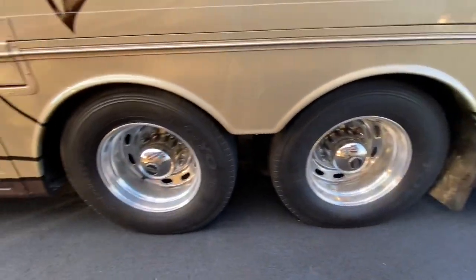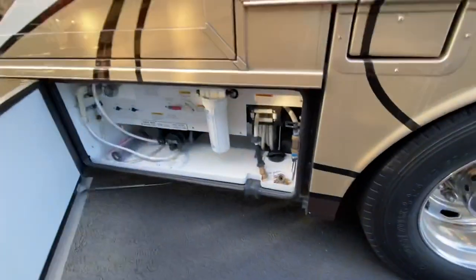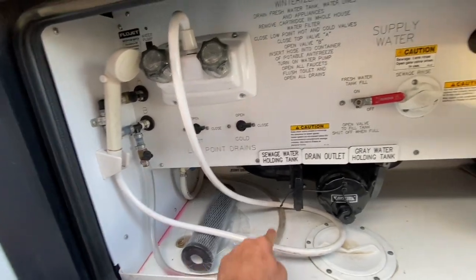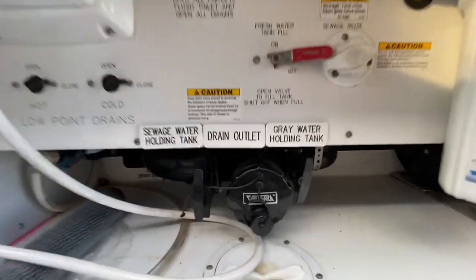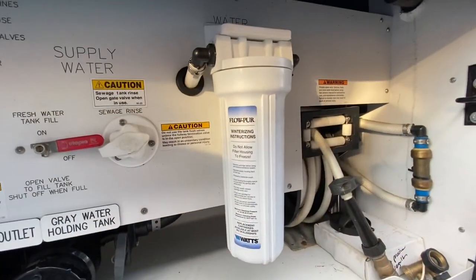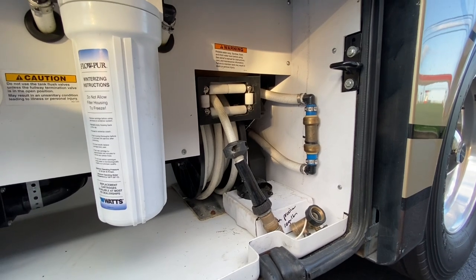Alloy wheels, got brand new Toyo tires. This one is your wet bay. In the wet bay, you do have an outside shower with hot and cold water, a winterization slash sanitation system with that clear tube. You got your black and your gray and your sewer hookup right there. You take your sewer tube down through there. Full house filtration. And the hose is on a power reel.